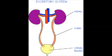And this is just to break down acute renal failure, rapid loss of renal function due to damage of the kidneys. The signs and symptoms are decreased urinary output, increased creatinine, and fluid and electrolyte imbalance is always going to occur, like elevated potassium levels, because they're not excreting the potassium out.